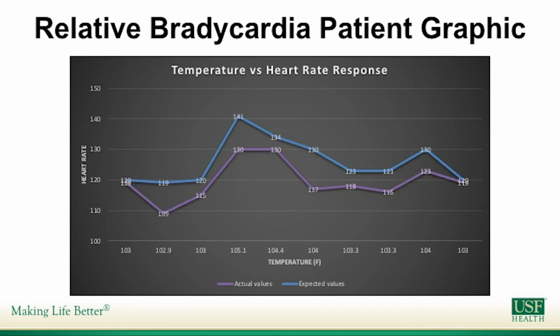This is a graphic representation of our patient's temperatures with relation to her heart rates. And as you can see, the purple line is our patient's values, and the blue line is what would be expected for the heart rate response for those different febrile temperatures. So, for example, when she had a 102.9 or 105.1, her heart rate was 109 or 130, where technically it should have been 119 or 141 for the typical response.